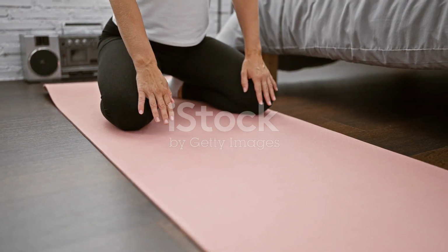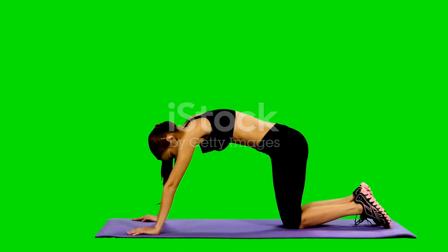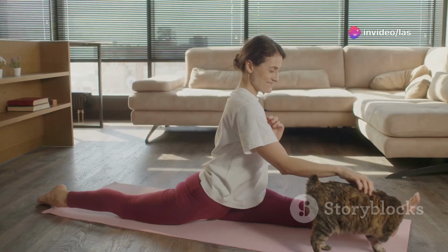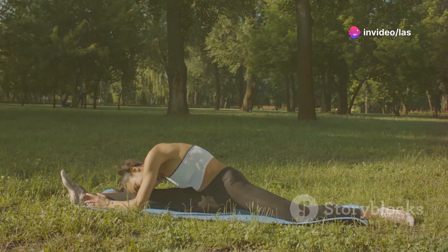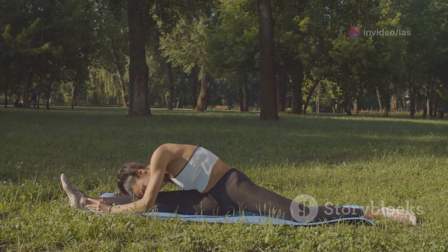Start on your hands and knees. Inhale as you arch your back, lifting your head and tailbone. Exhale, rounding your spine and tucking your chin. This stretch is fantastic for your spine and helps relieve tension.